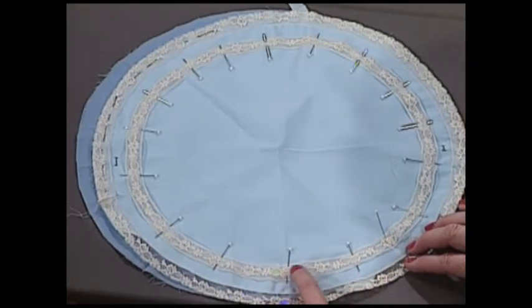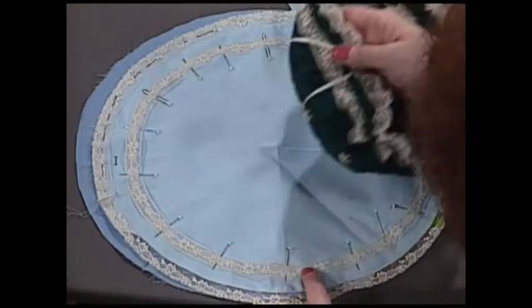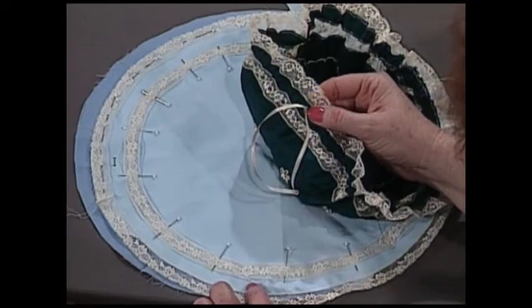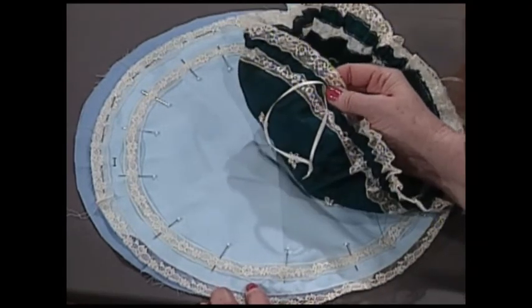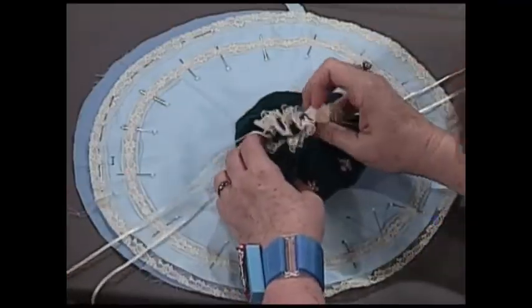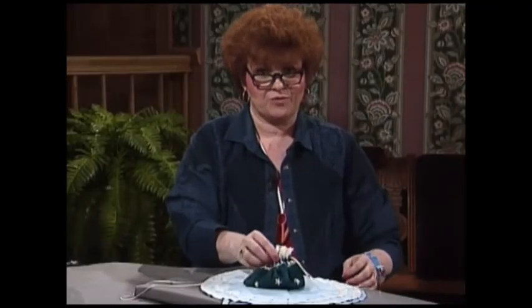And by the way, this piece of insertion makes the casing to run, this area in here with 2 layers makes the casing to run the ribbon through. That's how easy it is to make this sweet little jewelry bag all ready to tuck my earrings in, and I'm ready to travel.